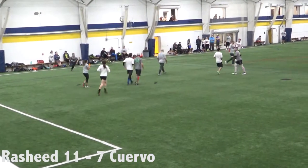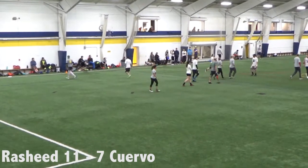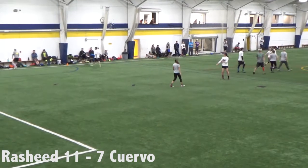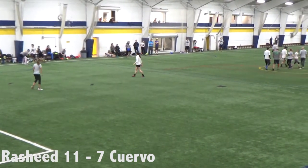Oh my goodness. Incredible. Sadie with a huge layout D on the upline. That just looked wide open. Swinging her right hand around across her body to just touch it.